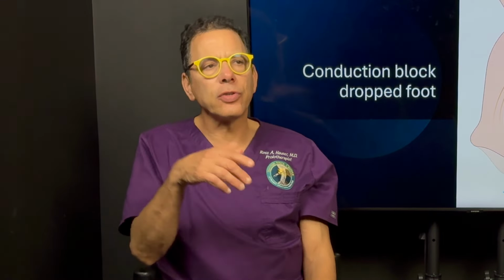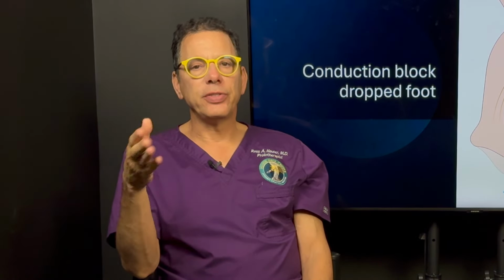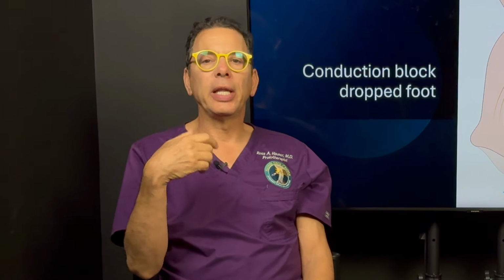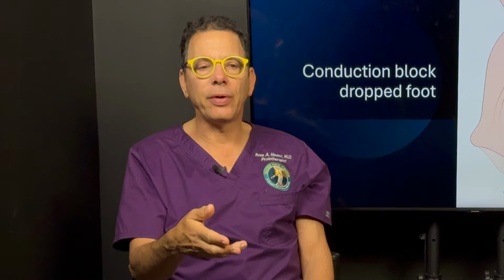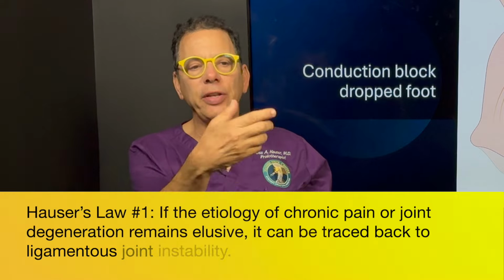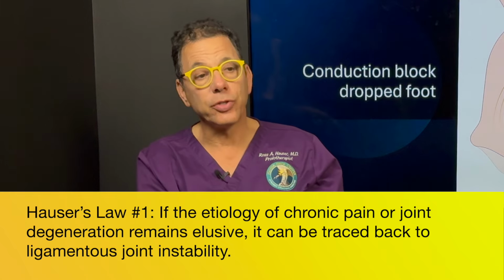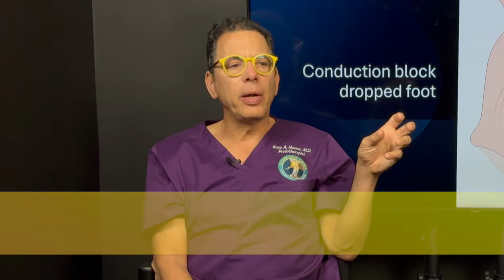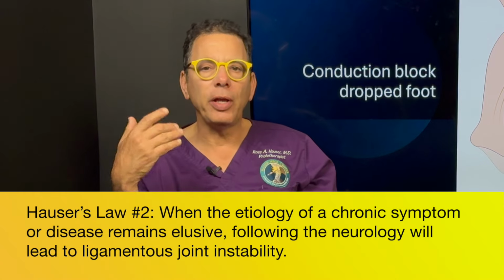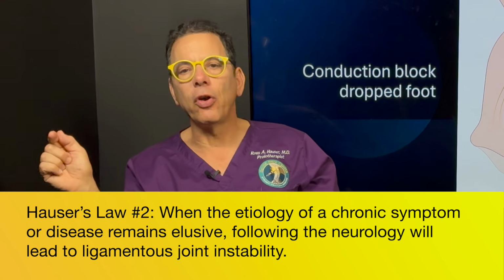Now, we're going to see here about Hauser's law number 2. So Hauser's laws were written to document how illness, diseases, conditions occur from a ligamentous or connective tissue etiology. So Hauser's law number 1 is, if there's a joint degeneration, it's going to be from ligamentous joint instability. Hauser's law number 2, which occurs here, is that if you have a chronic disabling symptom, or you have a disease or a symptom that nobody knows the cause, if you follow the neurology it will lead to ligamentous joint instability.